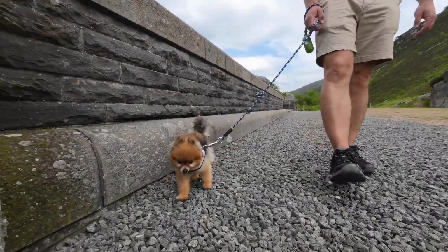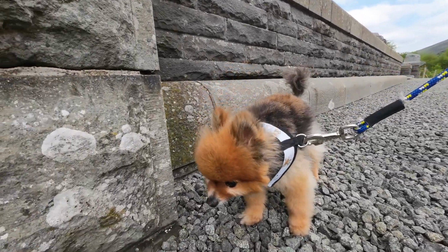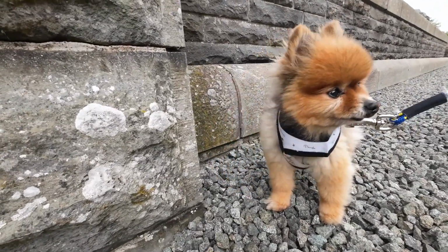Sadly, Penny was getting tired, so we had to cut our walk short and didn't get to the ruins on this Elan Valley trip.